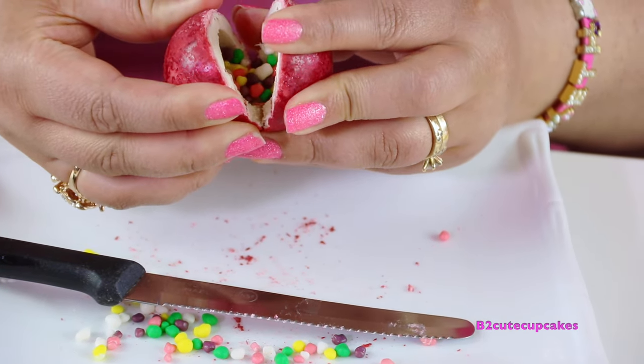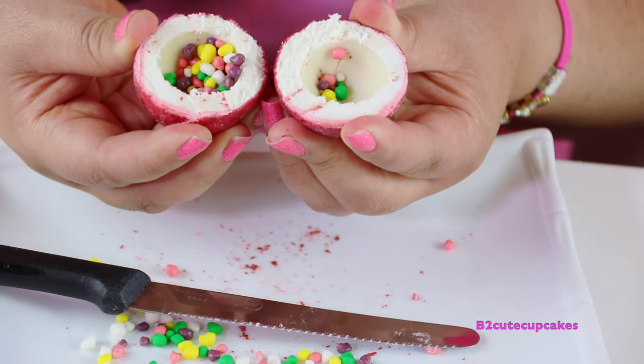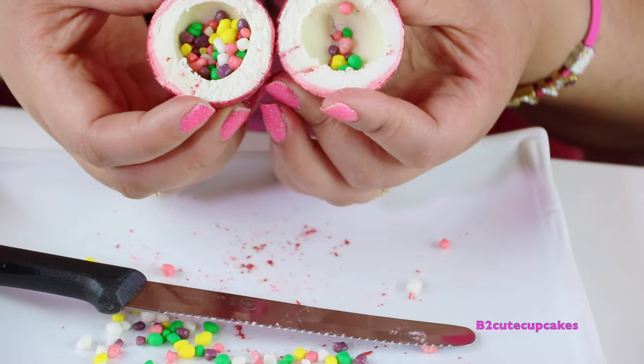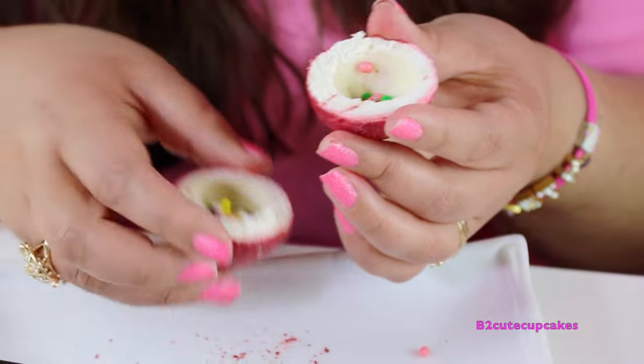Look! Oh, there is the candy. Oh my goodness. Look how thick that gum is. The bubble gum is super thick. This is a lot of gum. Can I make a bubble? Yeah, look at her.